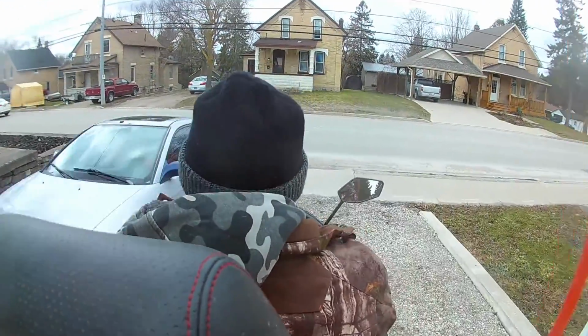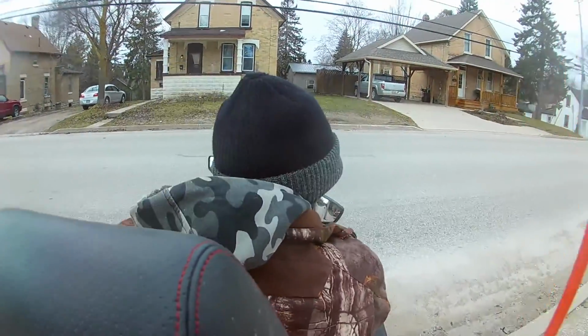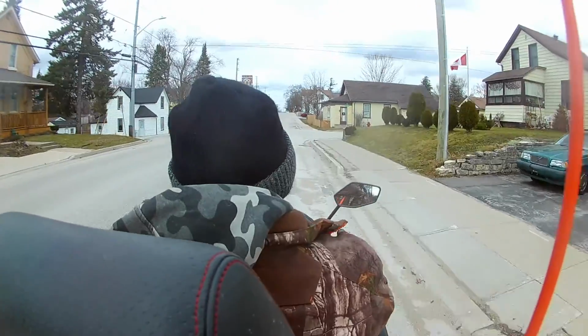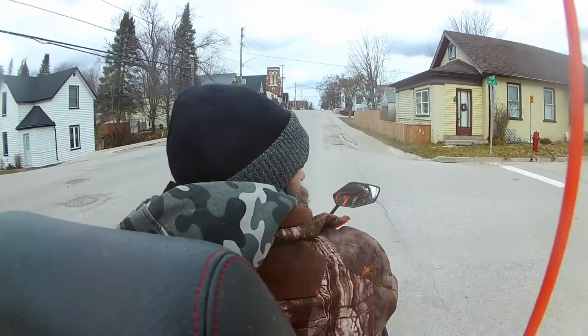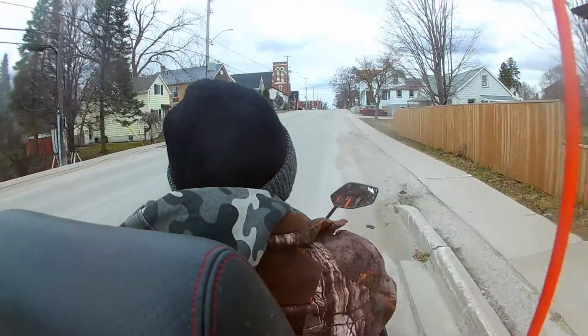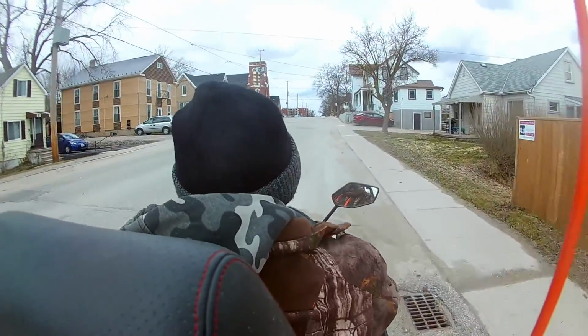So I'm not going to show a whole lot here, because there isn't really anything interesting. If there were leaves on the trees, you'd be able to see the wind a little bit better. There are some leaves on the ground that are blowing around, but for the most part they're still pretty soggy from the winter melt, so they're sticking to the ground pretty good. So I'm going to jump ahead.